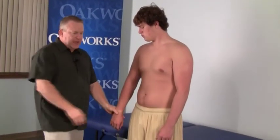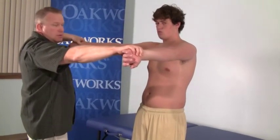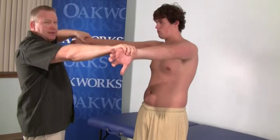So the thumbs are turned down, and then we bring them up into that position. So we're 30 degrees forward of 0, and we have their thumbs turned down as if they were emptying cans out. There you get the name.